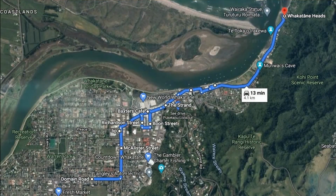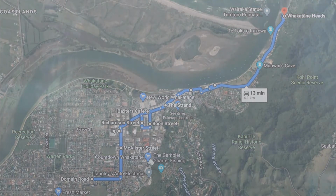Hello. Welcome. Our drive takes us along Whakatane's main access road from the bridge, down McAllister, and into the Strand. Once there, we sidetrack with a circuit of Boone and Richardson streets, before continuing on the Strand through town, into Quay Street and along the wharf. Finally, on Muruwai Drive, out to the heads.